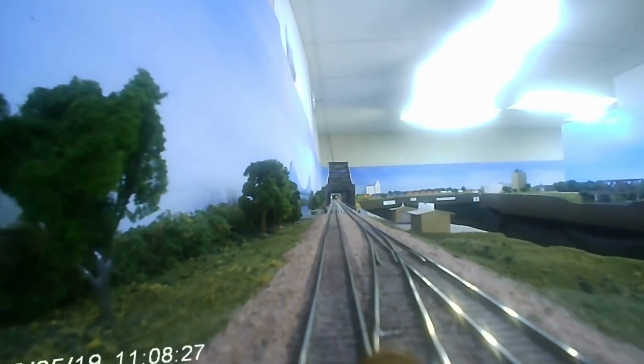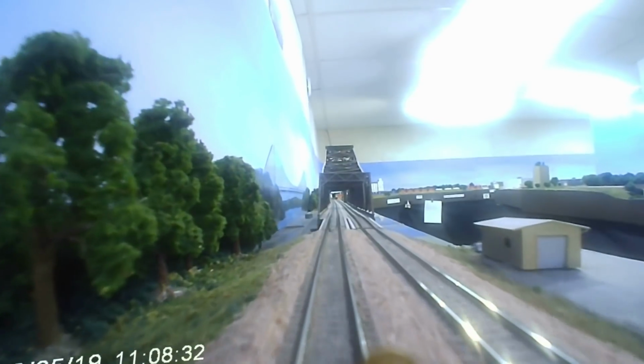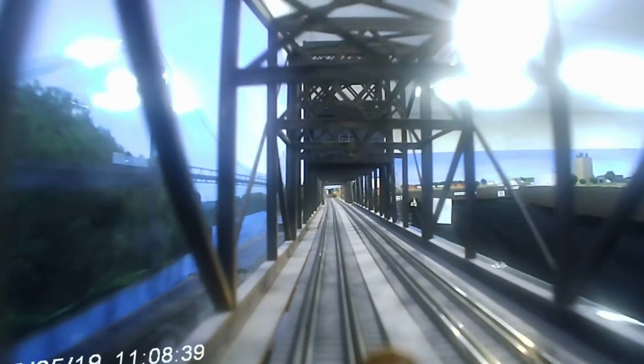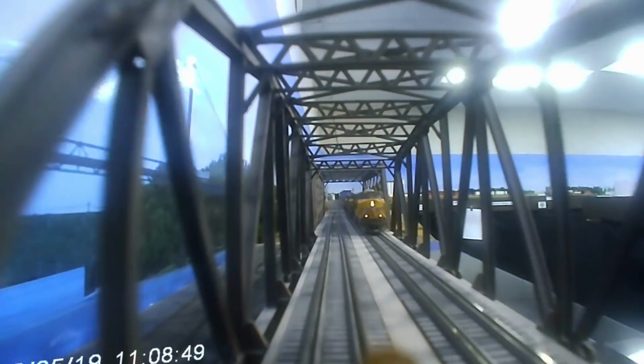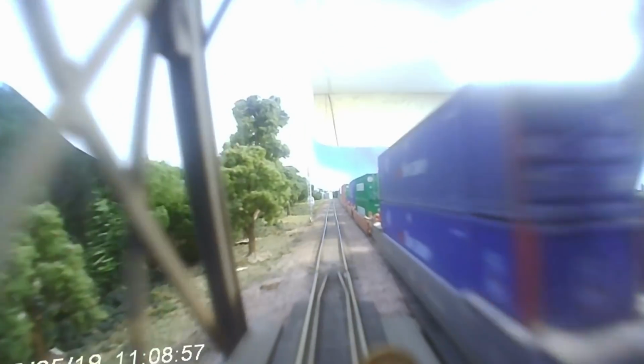The bridge across the Mississippi River is modeled after the actual bridge that goes across the river. It's a rotating bridge to let the barges through. Built this bridge from scratch about 10 years ago. So you have the rotating bridge there, and then a couple of camel bridges that we're going over right now, and then a Whipple bridge, another stack train that we're passing. And now we are in northern Illinois.